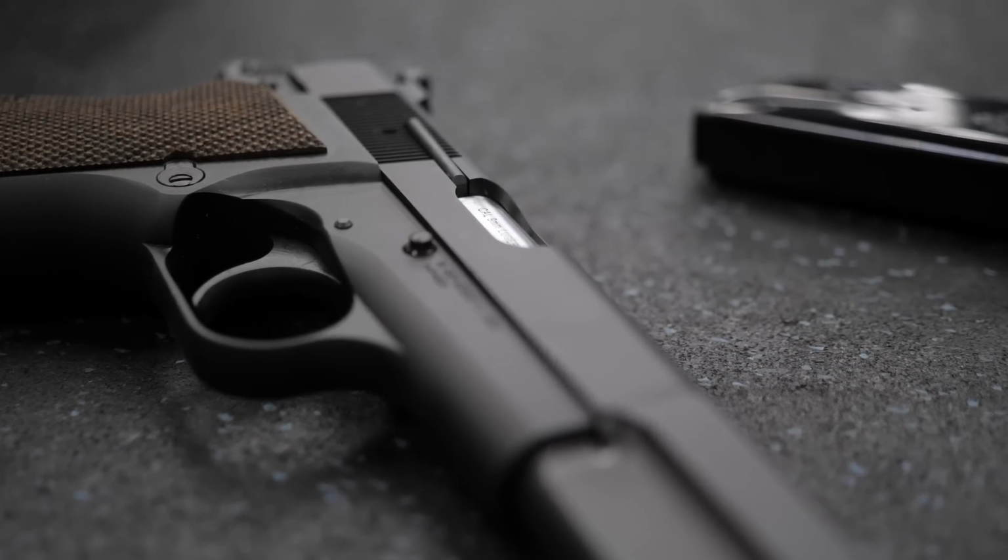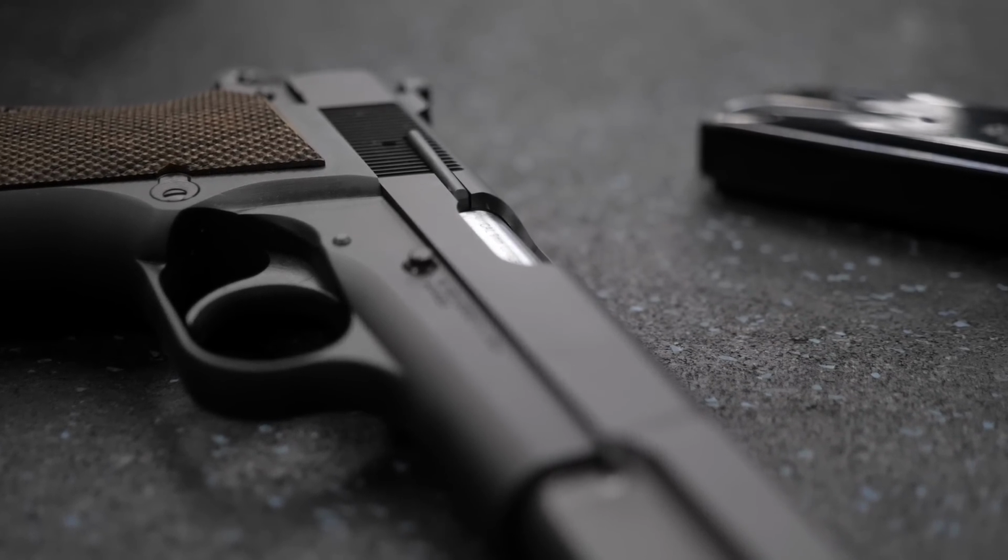I think I've been pretty critical of some of Springfield's pistols in the past, and I own no Springfield Armory firearms. Springfield makes a great 1911. I'm just not a 1911 guy, but every now and again, Springfield will turn out an absolute banger. The Springfield Waypoint is probably one of the best bolt actions on the market. I absolutely love it. And even though I'm not too keen on 1911s, the EMP is a fantastic 1911 for carry. And now Springfield Armory goes and does this.